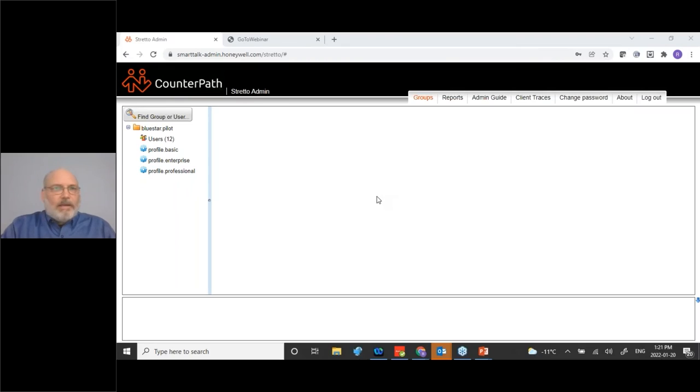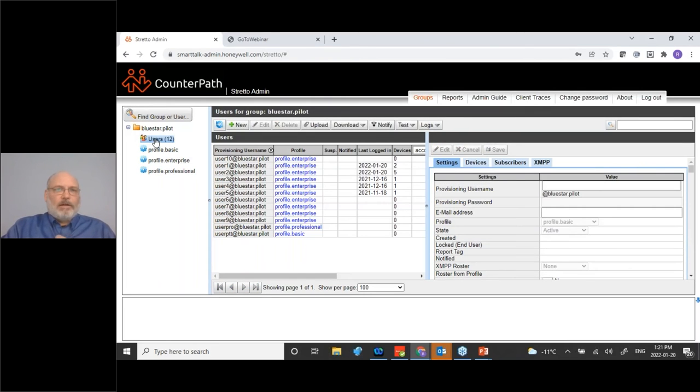Okay, and the last thing I wanted to show you here, let's see if I can get to the appropriate spot. Okay, Tim, can you see my screen right now? I can, yes. Okay, so you see the word Counterpath up in the corner here? Yep. I'll click on users. So here are the users that are currently provisioned. And as you can see, of the 12 users that are on the system, currently 5 are activated.